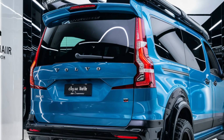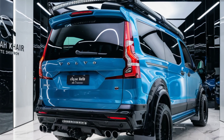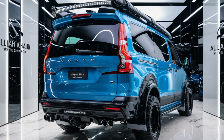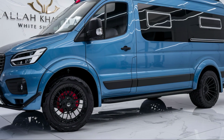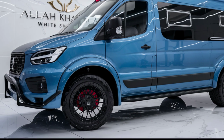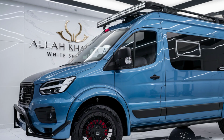As the demand for camper vans rises, this Volvo stands out by offering the perfect blend of luxury, convenience, and adventure-ready features. Whether you're a solo traveler, a couple looking for weekend getaways, or a digital nomad seeking a mobile workspace, this van is built to redefine the way we explore the world.